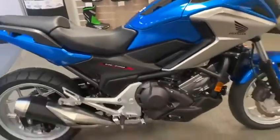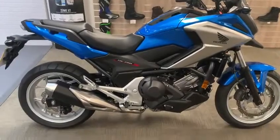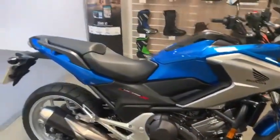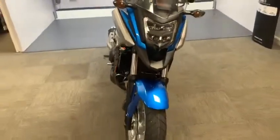Today, you may have seen the last pictures and video of this bike. This came in yesterday and it's just been to valet. So this is the final walk round, just to show you around the bike. If you wanted to come and see this, this would be how it would be.